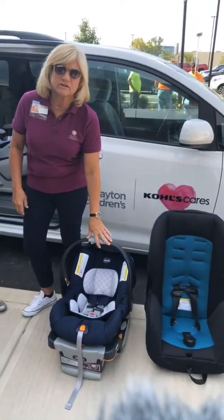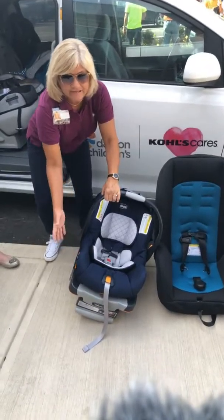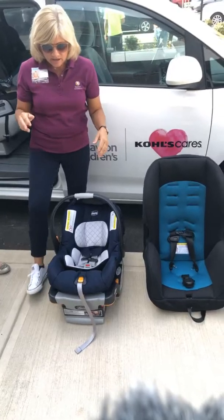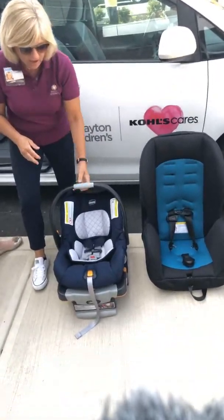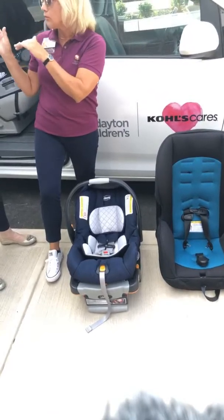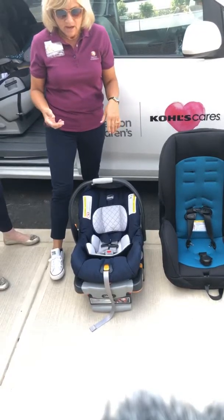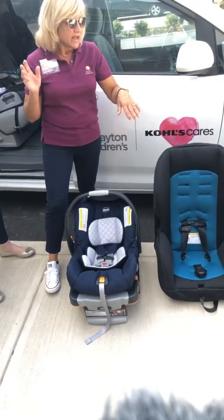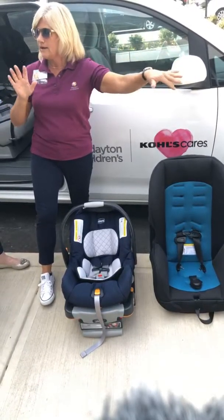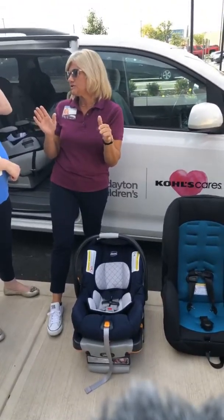For this particular seat, all of the information would be right here on the side, on the stickers. That's why I recommend not removing the stickers, because all of the information is there. This type of seat might be used from 5 pounds up to 30 pounds. And every manufacturer sets weight limits differently, so don't assume that one is the same as the other. We always go back to the manufacturer's instructions on that kind of thing.